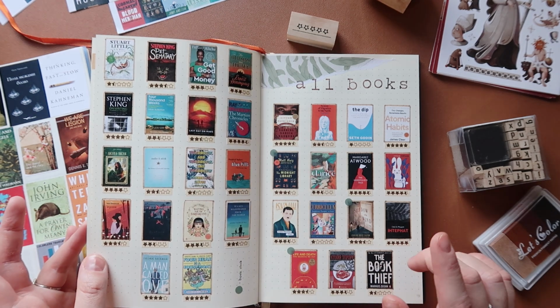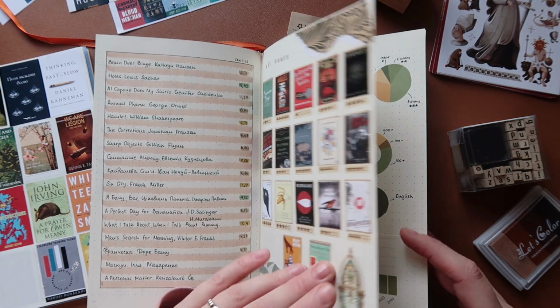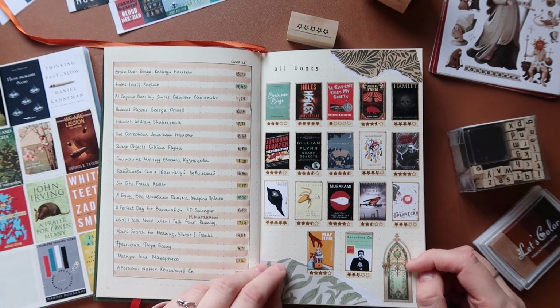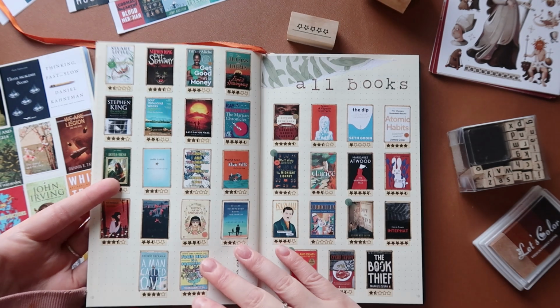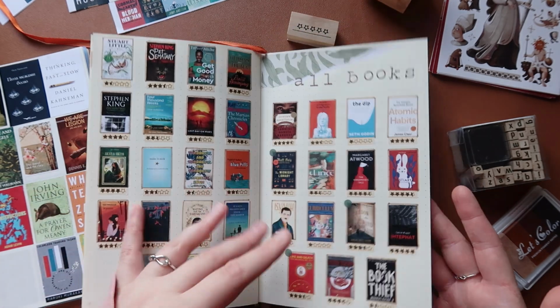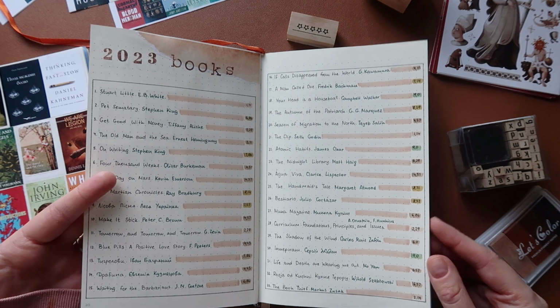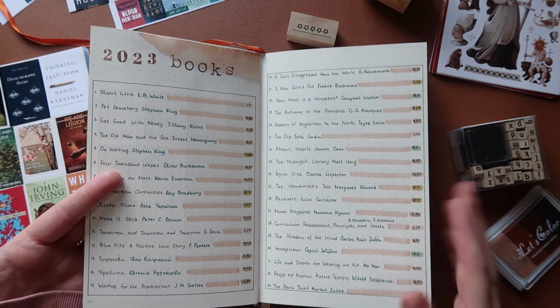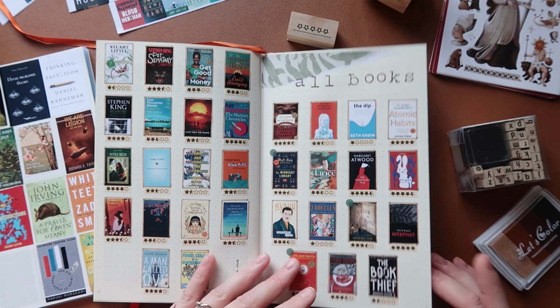One thing that I noticed is that I don't know why I did this, but I really prefer this kind of arrangement when you have the list and the covers on one spread. But here and last year, I chose to separate it. So first I have the covers, then I have the titles written down as a list. I fixed this mistake this year, and I will not repeat it again.